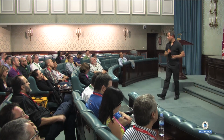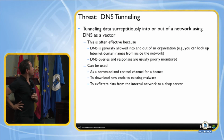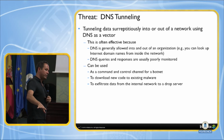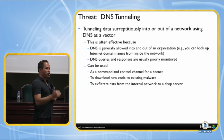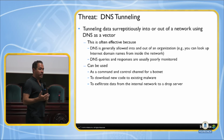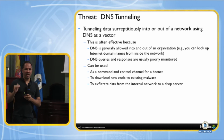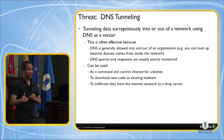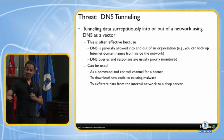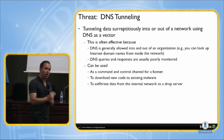Very exciting. So the last thing I'm going to talk about is something called DNS tunneling. So DNS tunneling is just tunneling data surreptitiously into a network or out of the network using DNS as the channel. And there are a number of reasons that somebody would want to do this. One is that that channel, if it's DNS, is not widely observed. People do not pay attention to the queries going through their DNS infrastructure, right? So you can do a lot of very nasty things using DNS as a channel, and no one will be the wiser. Also, DNS is almost always available.